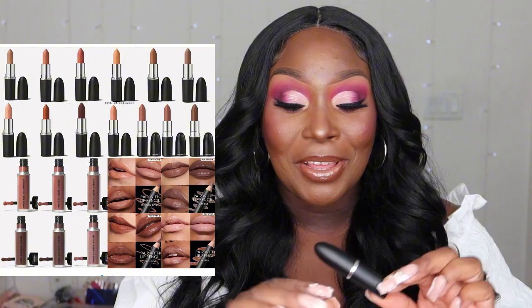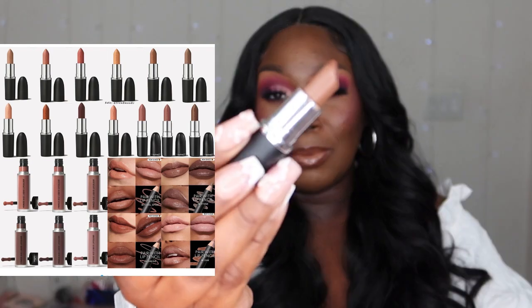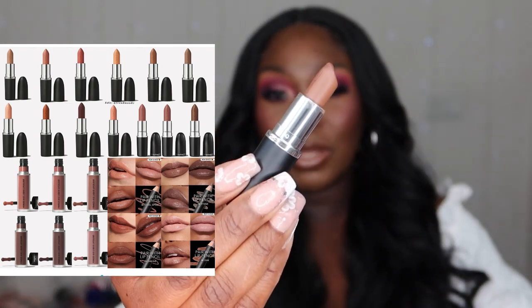This is going to be Hodge. Wait, what is it called? Hold on, let me get the correct name. Hodgepodge is her name. I keep wanting to call it something else, but Hodgepodge, and it's the perfect, beautiful, mysterious nude lip color. I don't know how to describe it, but it's really, really pretty.